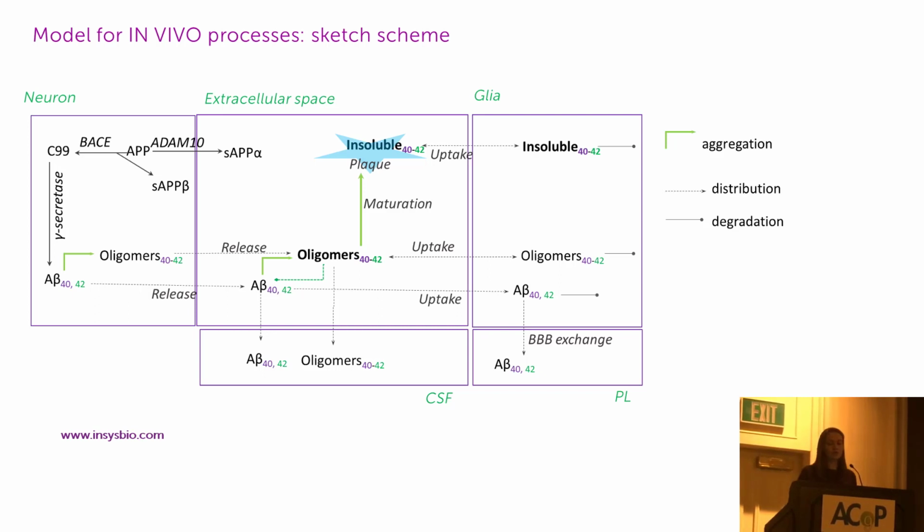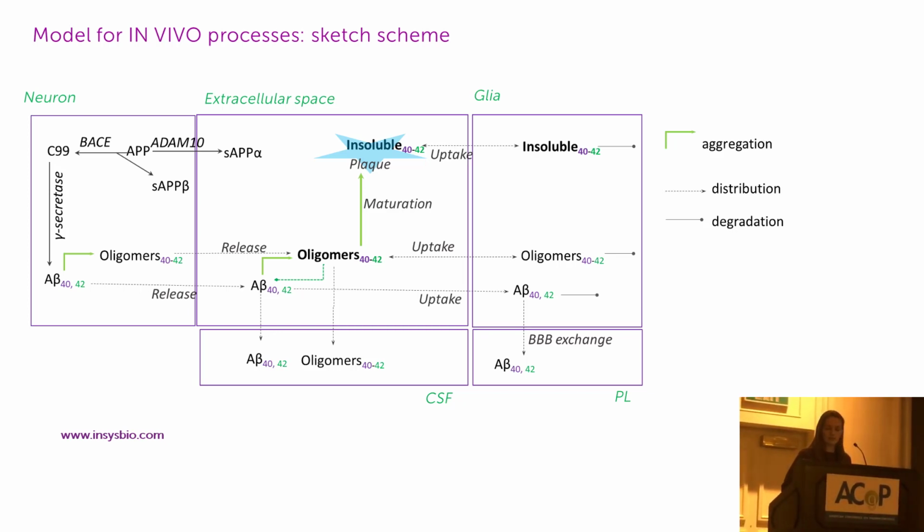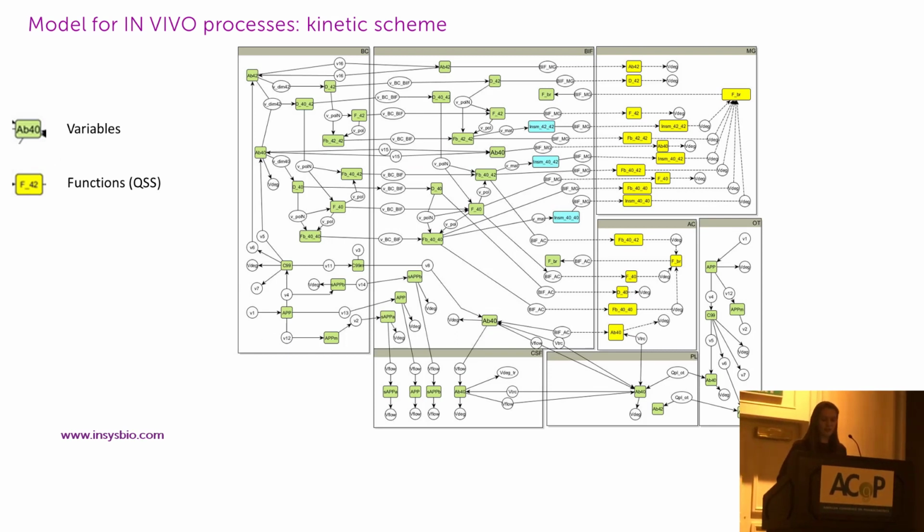To describe the in vivo processes, we applied approximately the same structure that has been published, but we added the processing of APP inside the brain cells. So we also considered that some oligomers, including high molecular weight oligomers, can be formed and further released to the extracellular space, where they can mature to the insoluble plaques. We also added glial processes to describe the uptake and degradation of insoluble A-beta and oligomers, because according to some publications, the pharmacological effect of some immunotherapy is really activation of glial cells.